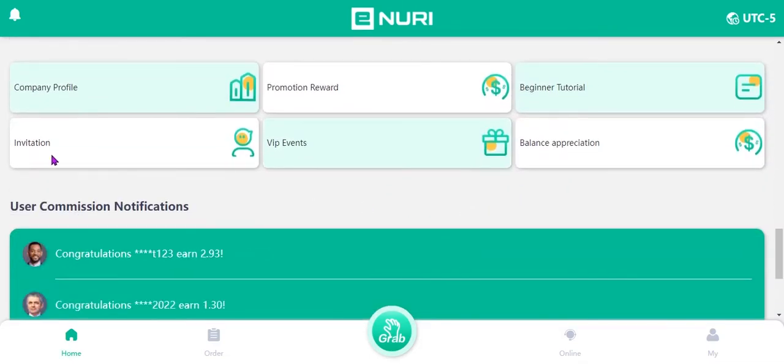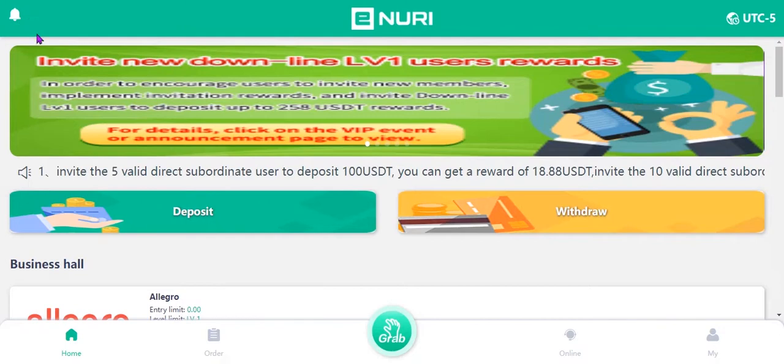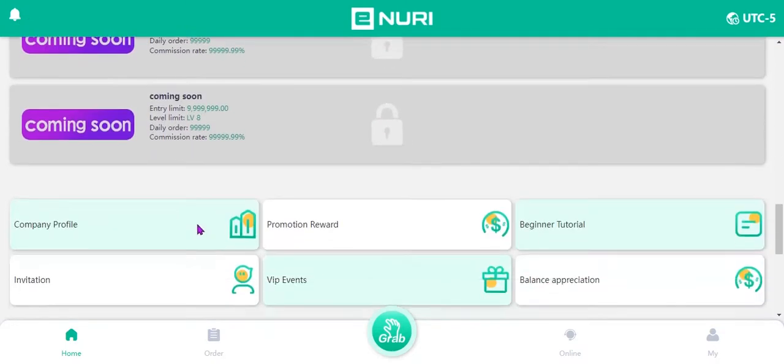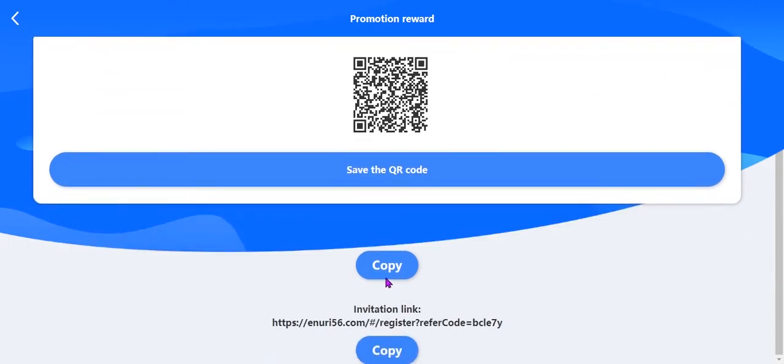So the next thing we are going to check over here, as I said, is invitation. For you to invite people, you just have to click invite. Let me go to it again. You click invitation, and then you copy this address right over here. You can share it with your friends on social media platforms, that is Telegram. You can share to Facebook, Instagram, WhatsApp status.